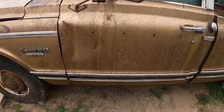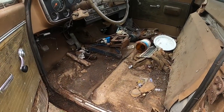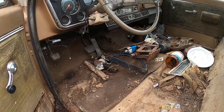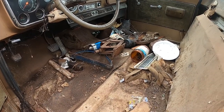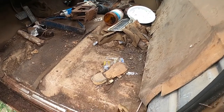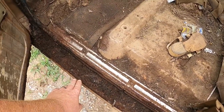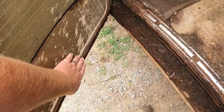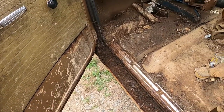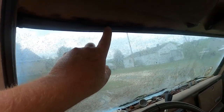Got some rust in the rockers, of course. The interior is just pretty much just like it was when it left the farm. We never did really do much with it after he passed away. But the floorboards and all are in good shape. Cab corners are good. There's some surface rust here on the rockers, this one, and a little bit of rust on the bottom of the doors, which doesn't bother me. The biggest problem that I have is this rust right here along the window sill.